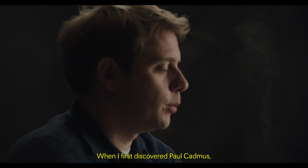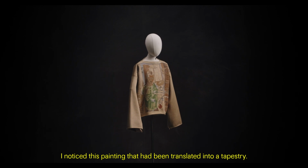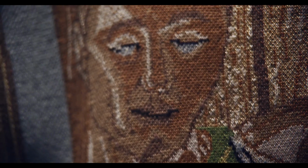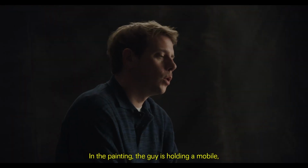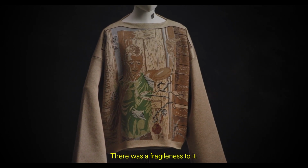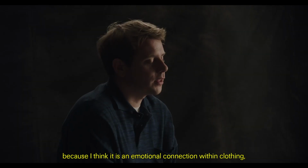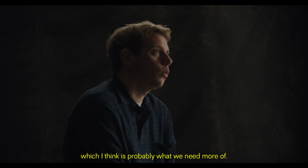When I first discovered Paul Cadmus, I noticed this painting that had been translated into a tapestry. I was looking at this idea of how men after the Second World War used needlepoint as a therapeutic process. In the painting, the guy is holding a mobile made out of objects from the beach. There is a fragileness to it. And I think sometimes, especially in menswear fashion, it is always nice to explore vulnerability within clothing, because I think it is an emotional connection within clothing, which I think is probably what we need more of.